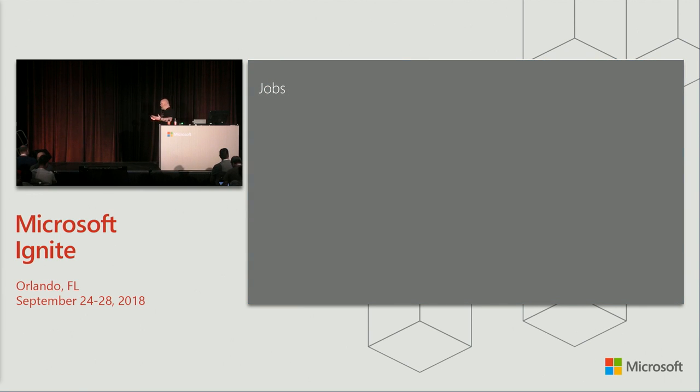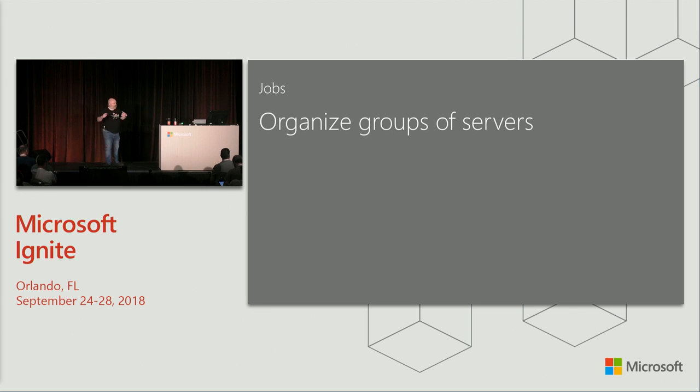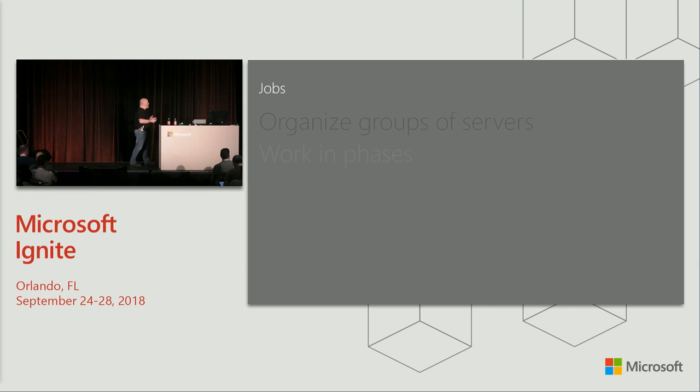So, what does this thing do? We build jobs. We take jobs, we run them through phases. The storage migration service is very much like a blam, blam, blam process. It's always give me a job, do an inventory, do a transfer, do a cutover. You organize these groups of servers into jobs. You work these jobs in phases. You can have lots and lots of jobs. You can parallelize the whole thing so that instead of just having one server and one job migrating at a time, you can do a whole bunch. I'll talk about scale again at the end.